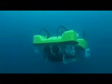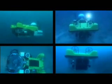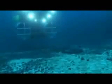All SEAmagine submersibles are battery powered. The vessel has accurate maneuverability and can even rotate on its axis. The ability to hover and maintain position very precisely makes the submersible an ideal underwater observation platform.